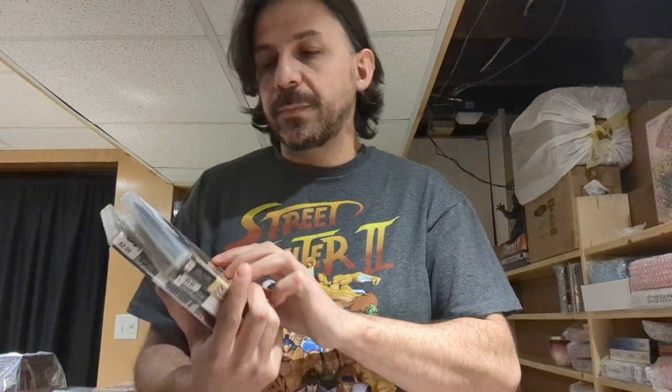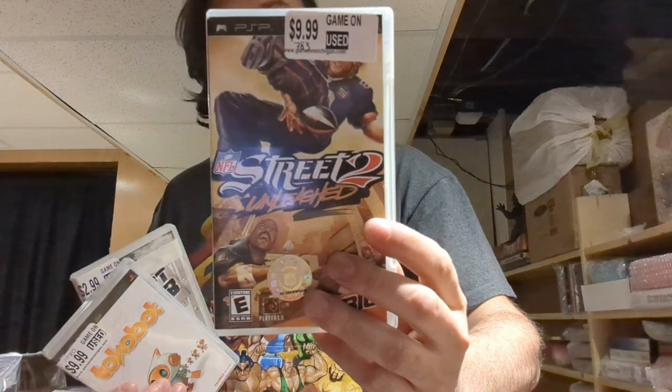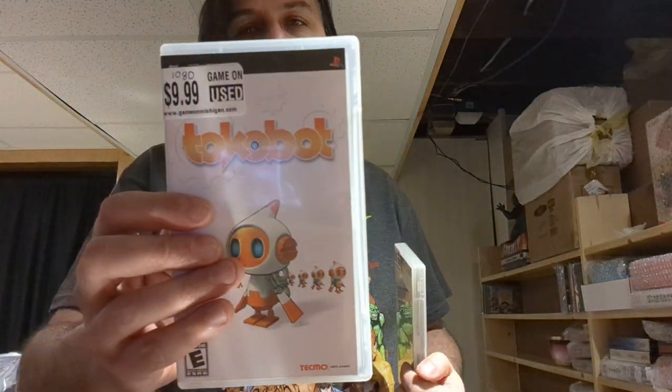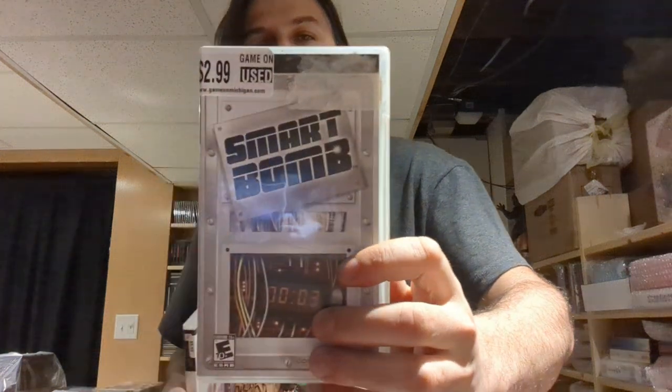Now I got some really interesting games for the PSP for good prices. This is NFL Street 2 Unleashed for $5. These are pretty popular here in the United States. I also got Tocobot from Tecmo. It's a fun puzzle game. And then I got Smart Bomb, which is also a puzzle game for the PSP. This was $1.50. So, pretty inexpensive stuff.